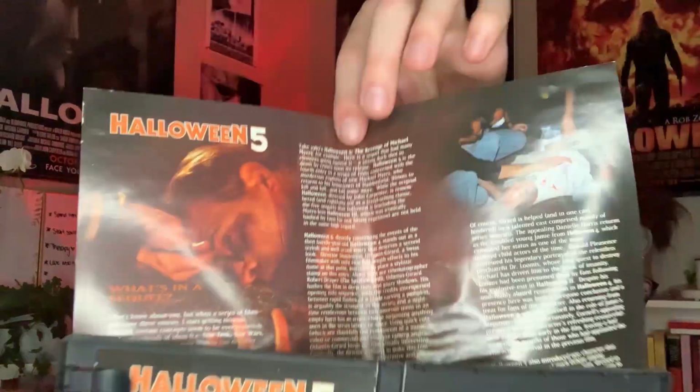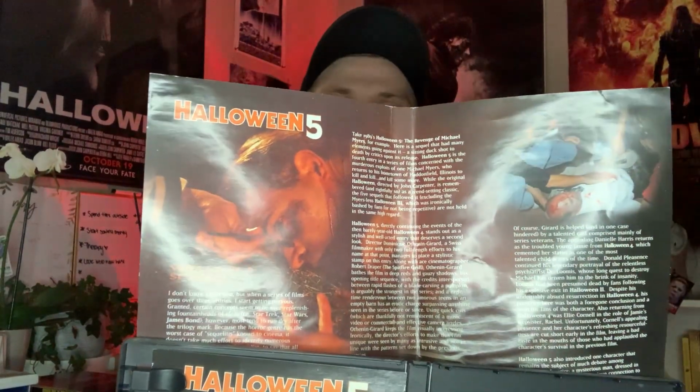And then another Halloween 5 edition, Anchor Bay DVD. Not the Divimax. This is the first edition. And why is this on my list of prized possessions of my Halloween collection? Well, I love a chapter insert, but this is the one that slides out and talks about the making of the movie and all that kind of stuff, behind the scenes photos and whatnot. And I always dug that little informative blurb. Halloween 5 Anchor Bay DVD.